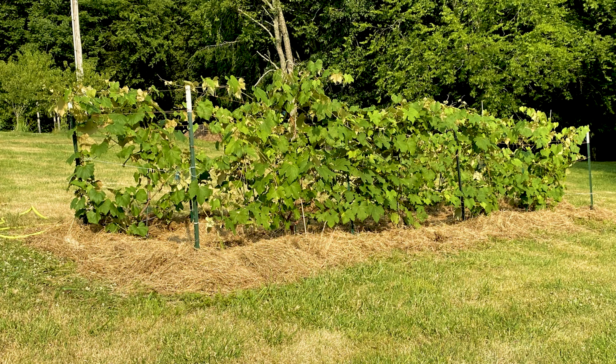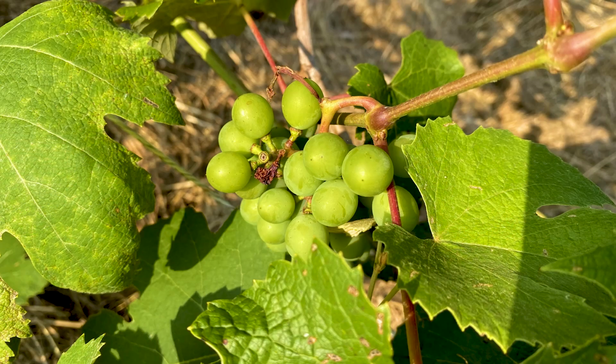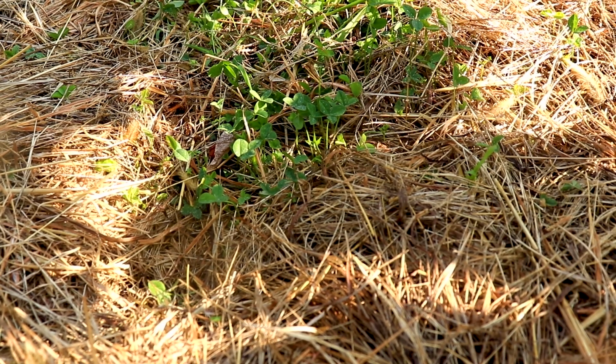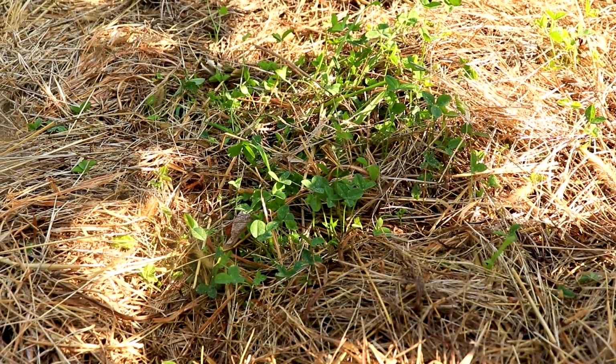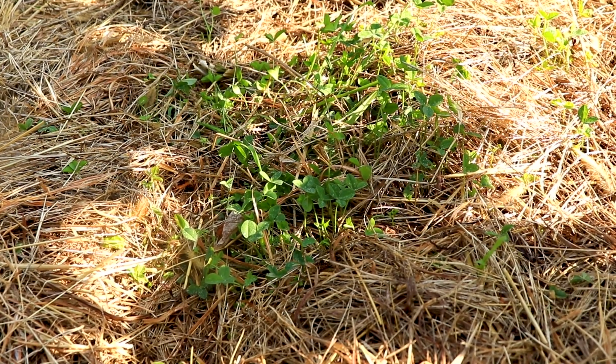It's really thick. I'm sort of standing on hay right now, and I already see in 2 weeks' time, I'll show you a close-up, clover and other weeds are poking through, so I'm going to have to either put more hay to suppress or pull them out. But my plan is to get on top of this Japanese beetle.